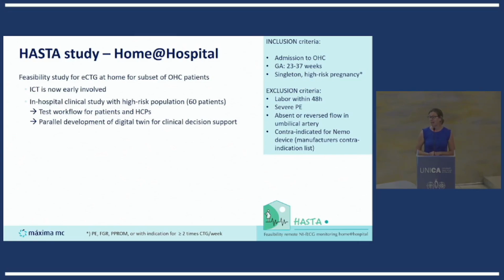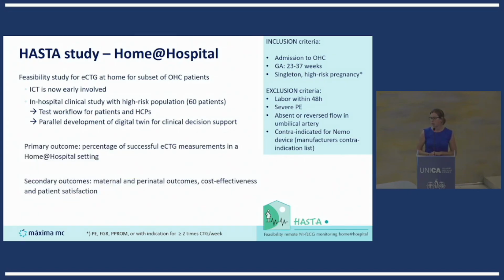from the learnings before. In this study, we will test the workflow for the patients and the healthcare professional, and in addition we will develop a digital twin for clinical decision support, because now you get more data and you don't want someone to have to look at the data all the time, but have some support there. The primary outcome here is the successful percentage of the eCTG measurements in this home at hospital setting. And of course we will look at maternal and perinatal outcomes, but because it's only with 60 patients, we don't expect large differences. We will look into cost effectiveness and patient satisfaction.